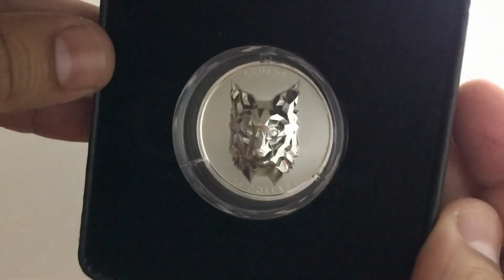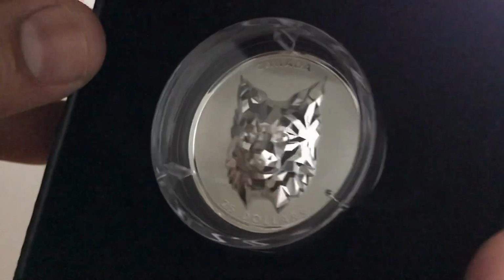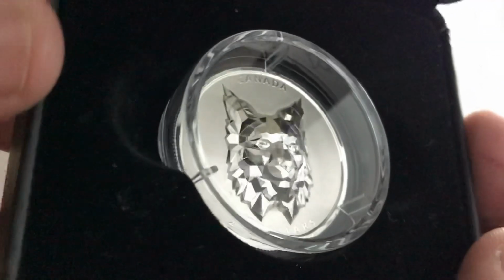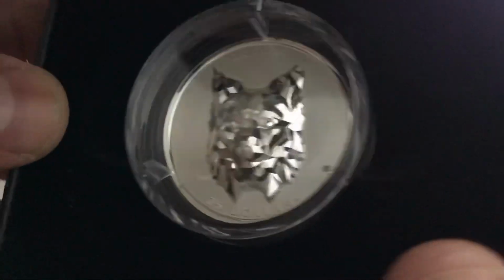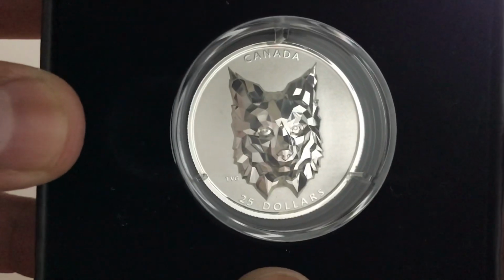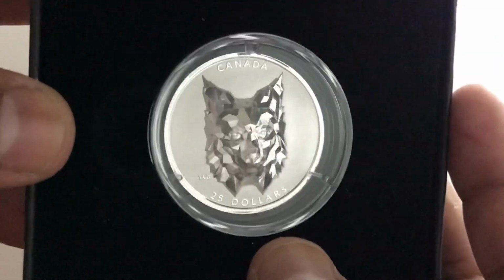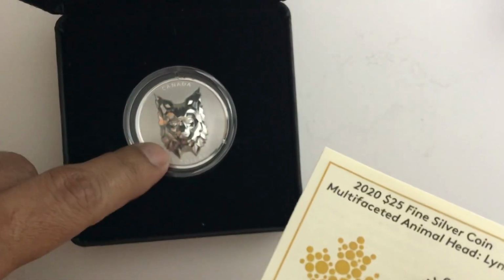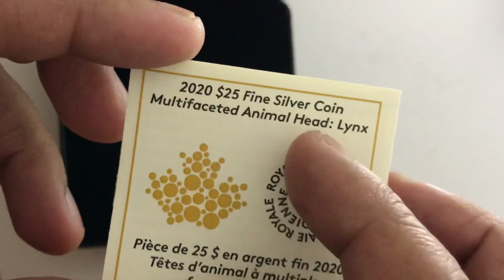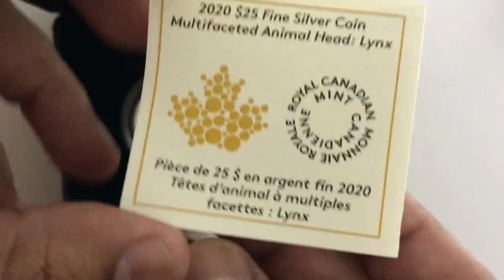Ooh, yes, this, if you haven't seen it before, is the Extraordinarily High Relief, or EHR, 2020 Multifaceted Lynx. It says $25. That's the monetary mark on there, the denomination. And before we get it out, let's go ahead and look at this real quick. Again, this is the third of the series. So 2020, $25 fine silver coin, multifaceted animal head lynx from the Royal Canadian Mint.